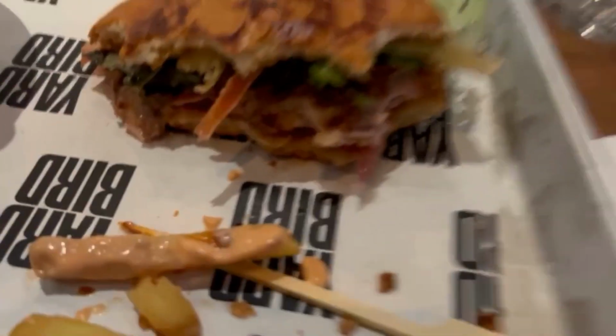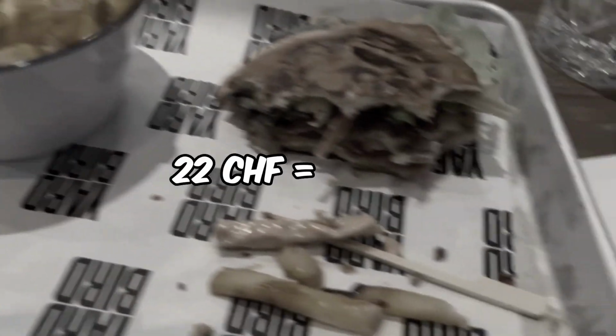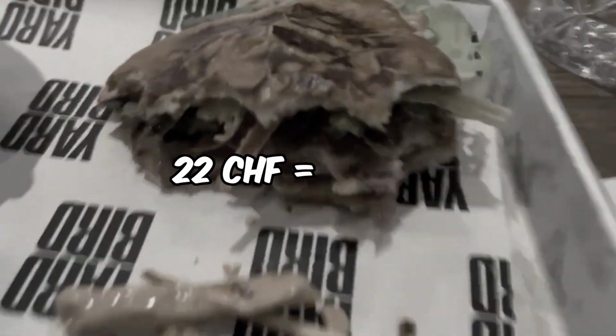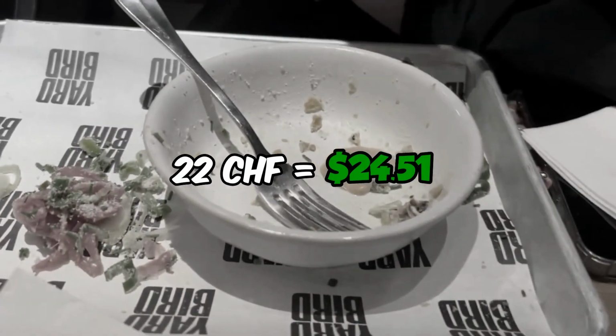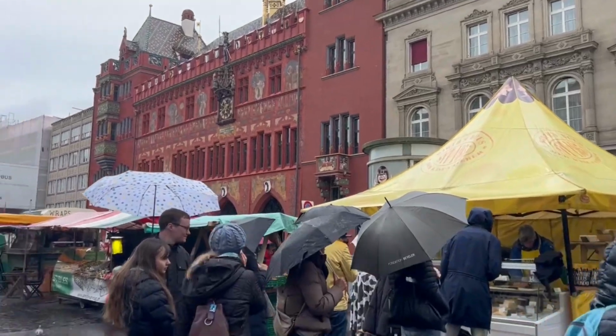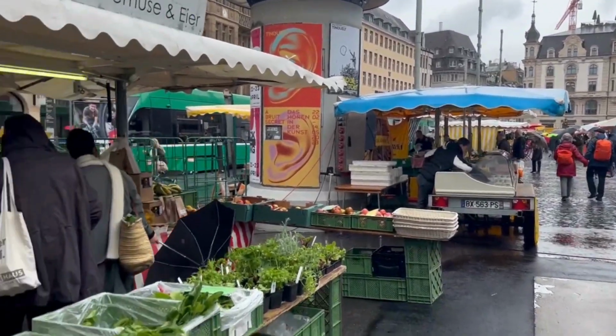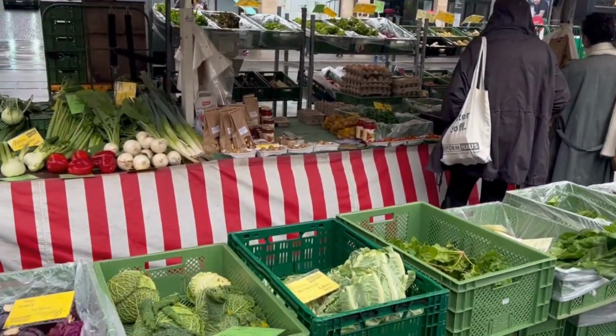This place right here, Yardbird, it was one of the best chicken sandwiches I've ever eaten. It was so good, I started eating before I even recorded. Sadly, this meal cost me about 22 Swiss francs, which translates to approximately $24.50 for a chicken sandwich and a drink. Another curiosity here in Switzerland, or mostly all in Europe, they don't tip their servers, which might explain why your meal was more expensive, because the server gratuity is included in there.